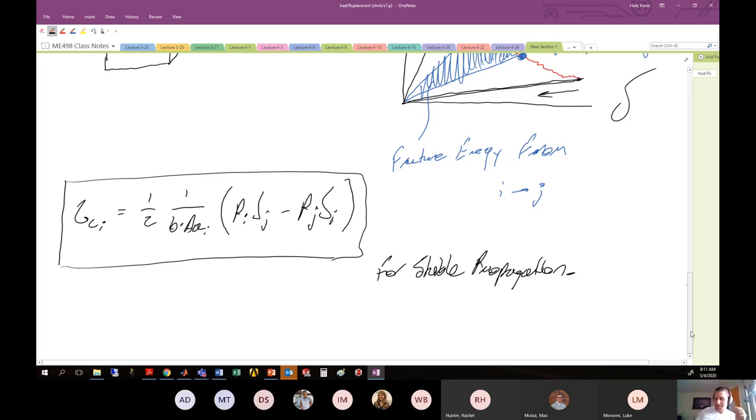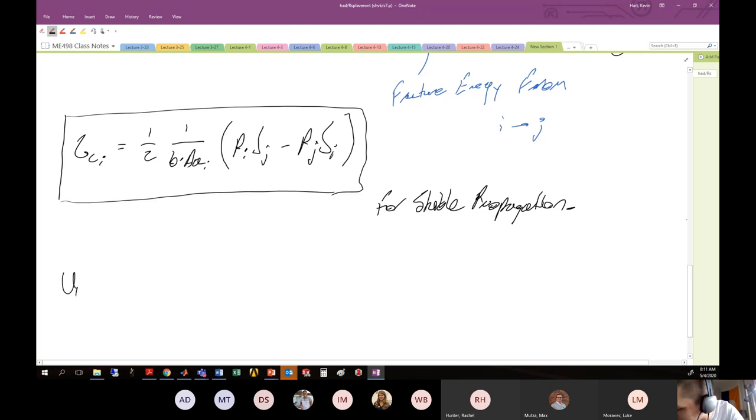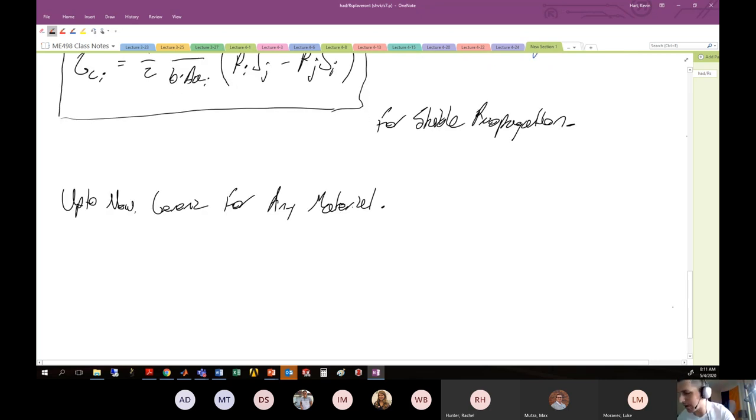We hadn't really talked about composites yet. We had framed this all with polymeric materials. And now it's time to talk about composites and how we actually do composites testing. So everything that I have shown here before is generic. It doesn't have any relationship with any particular material or testing method, or we could have done mode 2 or whatever. So up till now, it's been generic for any material. All right, so now let's get into composites testing.